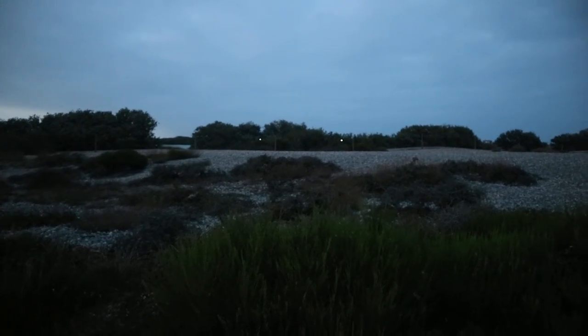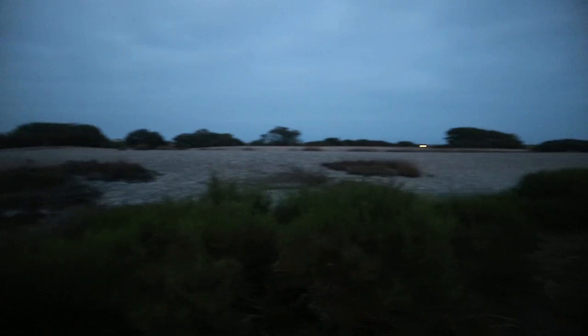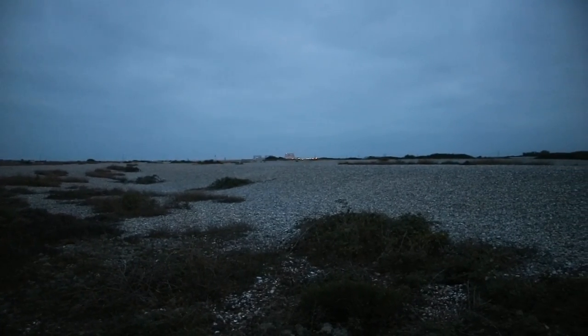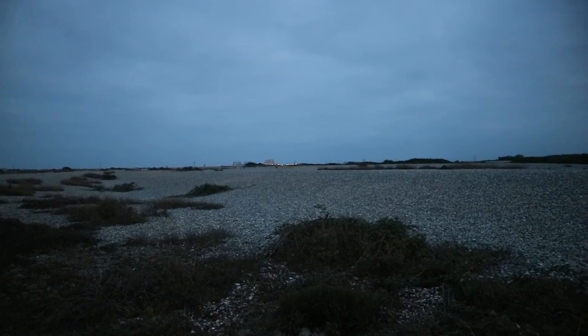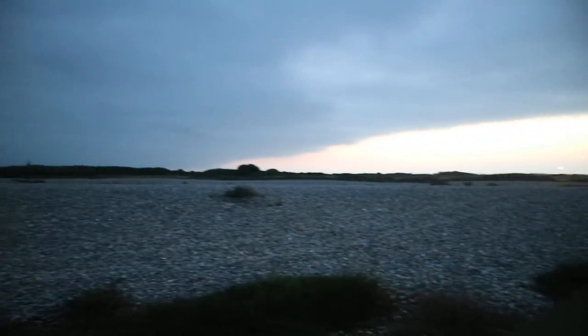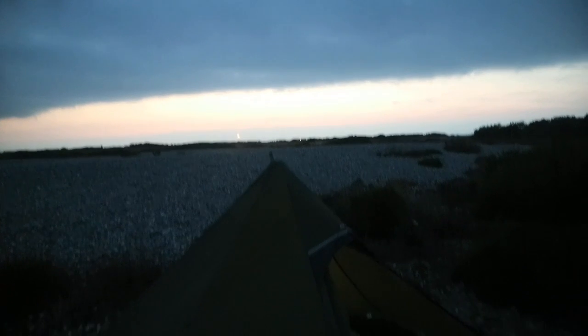So you've got the lake and the sound mirrors just over there. You might be able to hear the birds. If I swing round, you can see them lights on the horizon there. That's the nuclear power station, so you can see how far we've come from that. Panning round, see the sun's just gone down. You've got the airport over that way, and this is where the tent is.